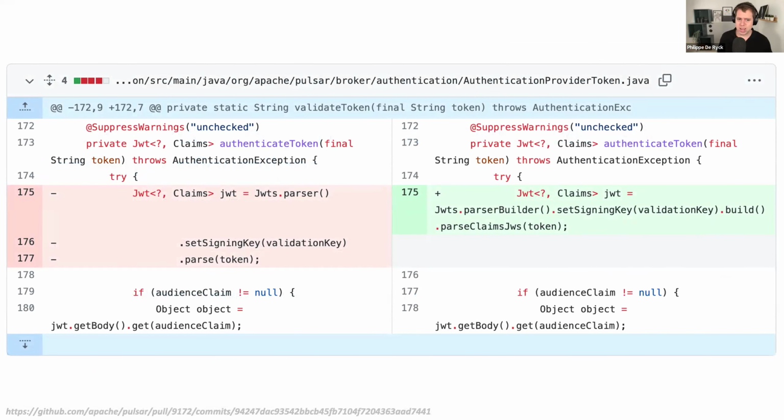Bad code on the left in red. We replace the parser set signing key and parse. Apparently that's bad code. And we change it to parser builder set signing key parse claims JWS, and that's good code.